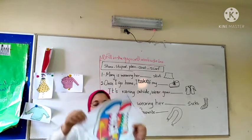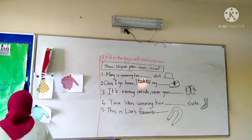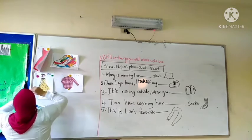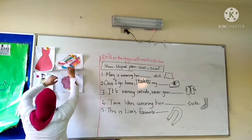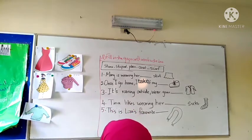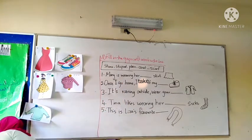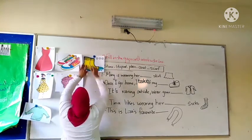What's this? Shoes. Very good. Let's put it here. The shoes. So we have your shoes. Okay. What else do we have? What's this? Boots. We call them rain boots or boots. Okay, let's put it here. Beside the shoes, next to the shoes. Okay.